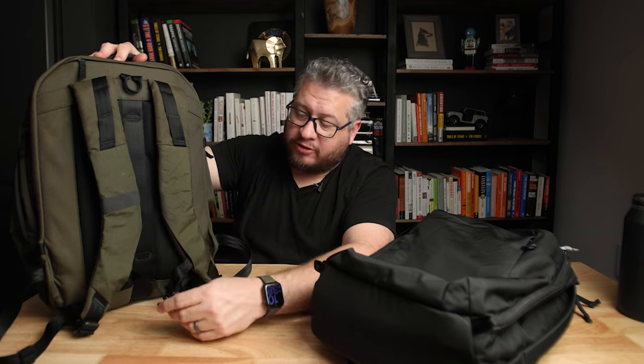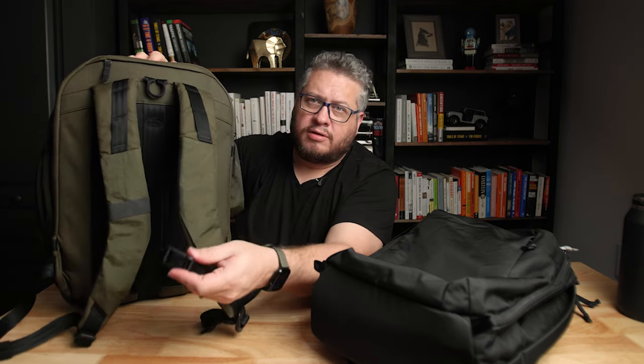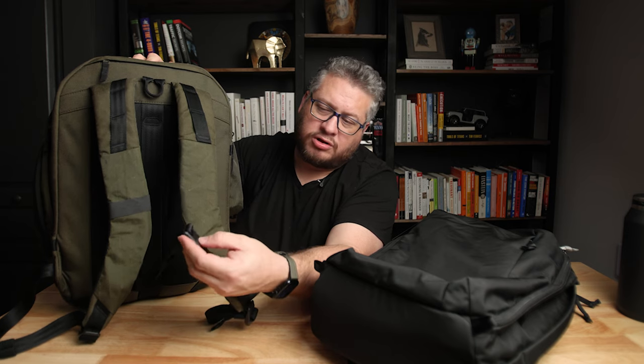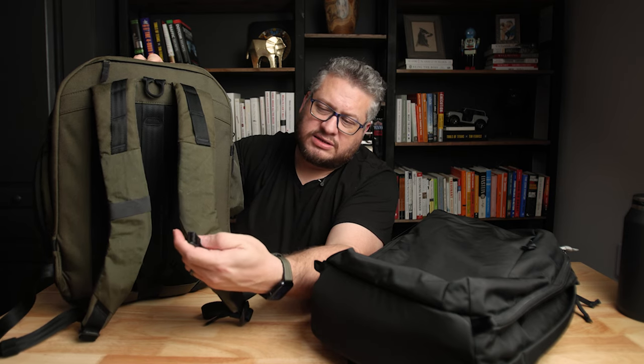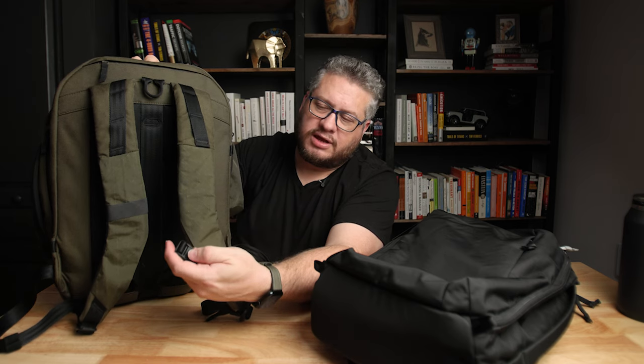And it's a protection. The X-Pack is protecting the shoulder straps. And I think I haven't seen that before, so it's pretty unique. It's also just a magnetic attachment for the sternum strap. And I think that's pretty cool. I guess I've heard some people say that it can be a little bit of a pain to take on and off, but I haven't had that trouble.